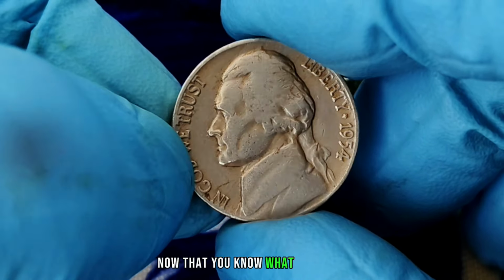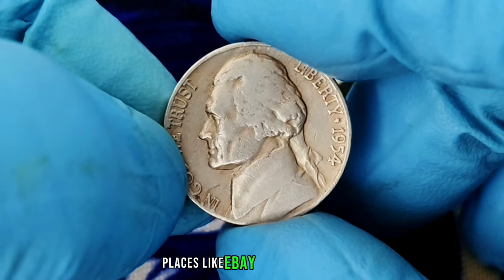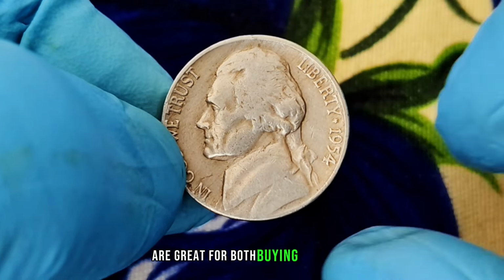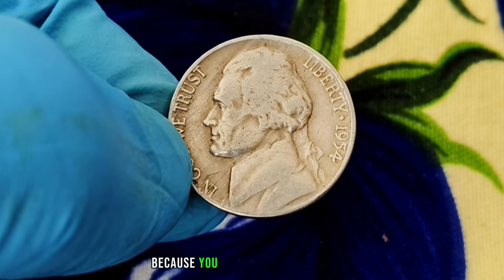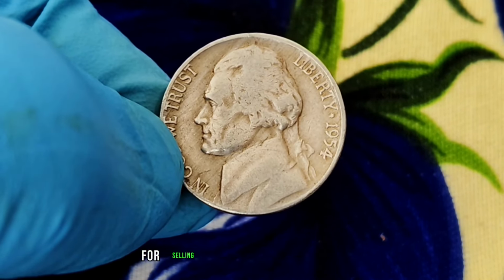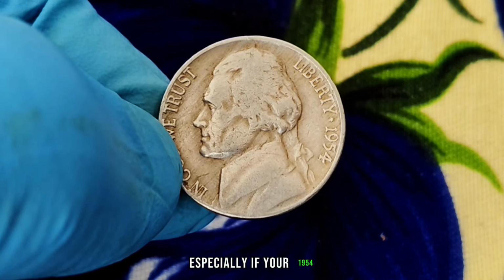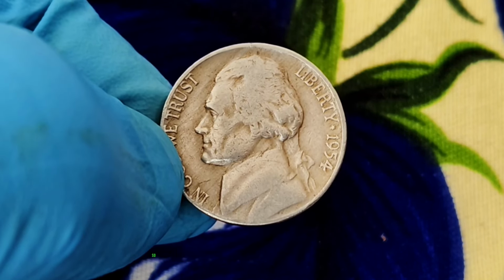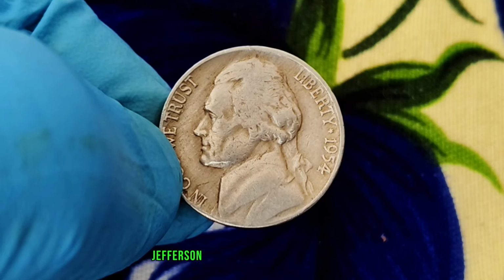Now that you know what to look for, let's talk about buying and selling. Places like eBay, Heritage Auctions, and coin specialty shops are great for both buying and selling Jefferson nickels. Local coin shows are also excellent because you can see the coins up close and learn directly from other collectors. For selling, online auctions can attract a larger audience, especially if your 1954 D nickel has unique characteristics that make it stand out.